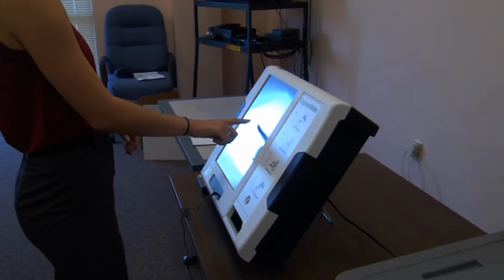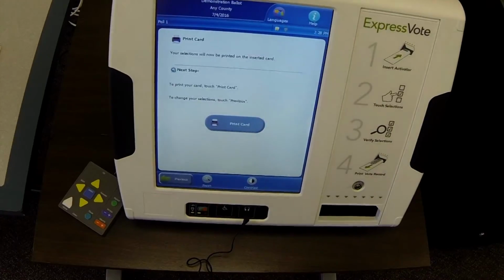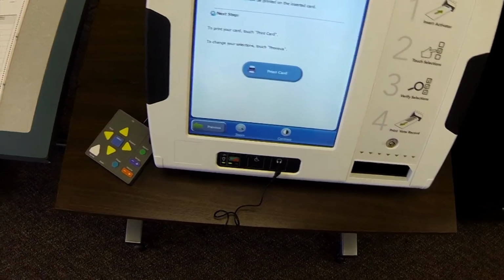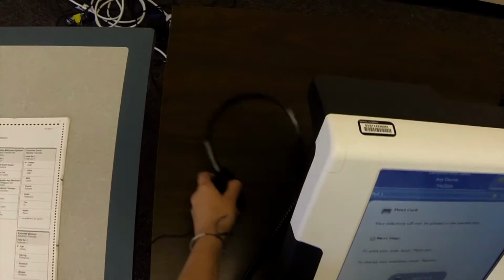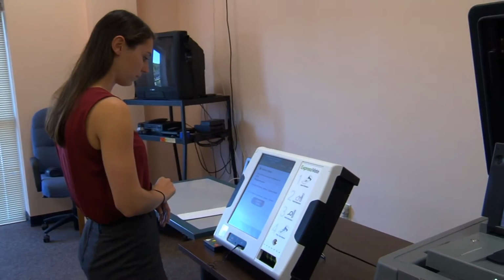We also have an audio feature. If you look at the bottom of the Express Vote, you'll see a keypad that voters can use, and there's a set of headphones on the left that voters can also use to listen to the ballot choices. You can just select next.